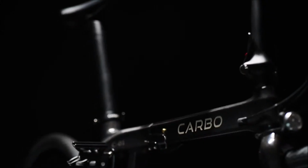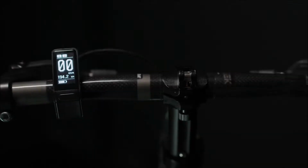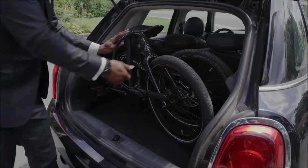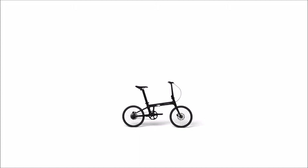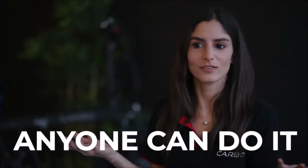So we have decided to redefine what a folding e-bike should be. Light, durable, stunning design and functionality. When designing the CARBO, the main challenges were the weight and access to critical electric components. All the components are separate, making it easy to service and upgrade. No special tool required. Anyone can do it.